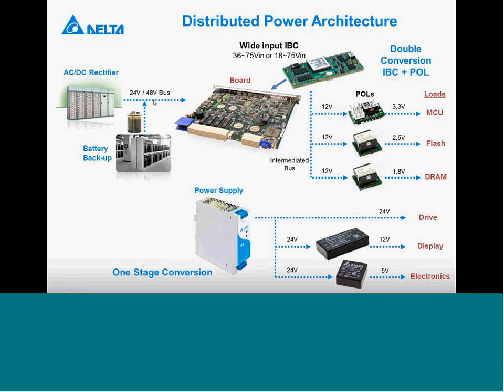Your voltage is lower, and also the current is lower. But here we have a 24, 48 volt bus, a battery backup, with the backplanes. The power to the board. We have then 24, 48 volt. This is a much too big bus voltage.